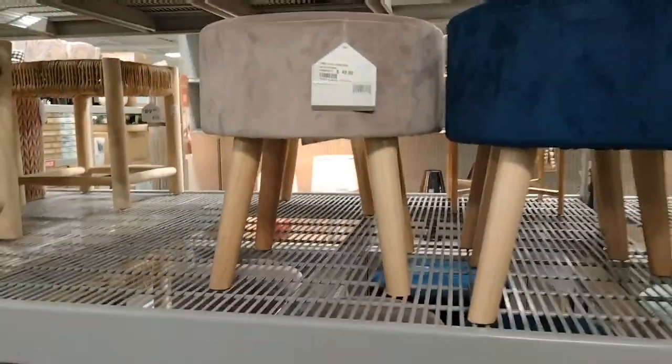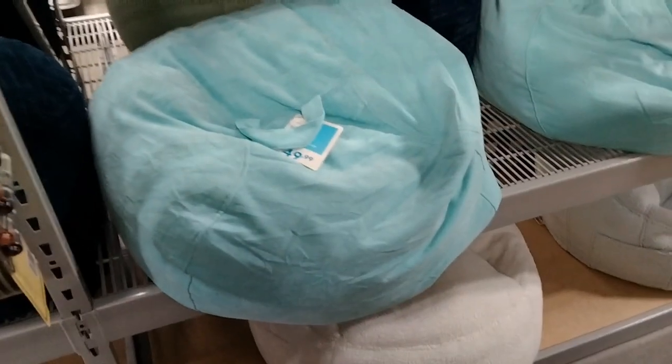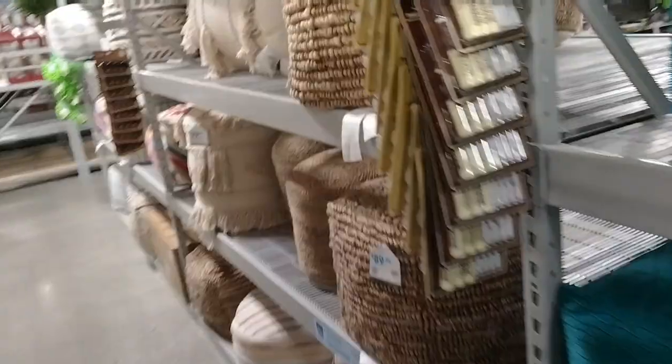Now we're at the ottomans. Okay, you guys, let me tell you my favorite one. Where is it? That one right there. Super adorable, I love it. And then this one right here, so stinking cute. I love pink, so anything pink is super cute. I have little bean bags for the kids. There's more.